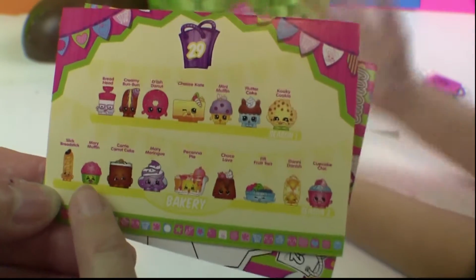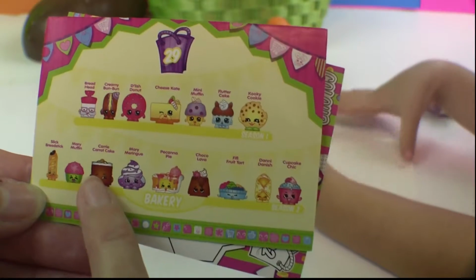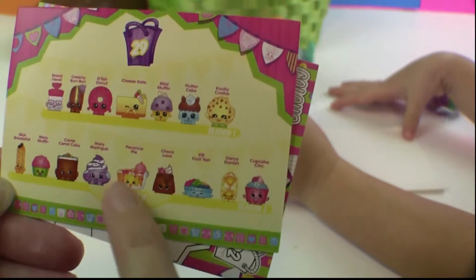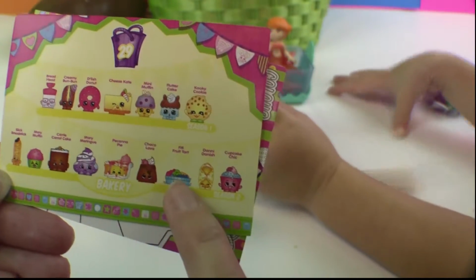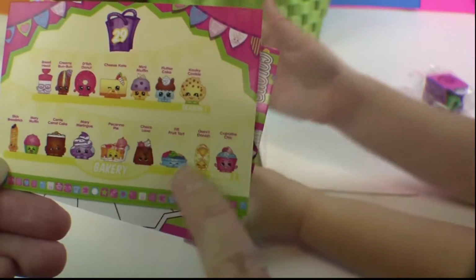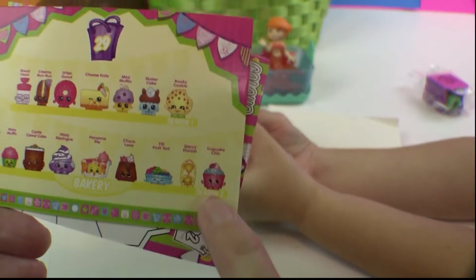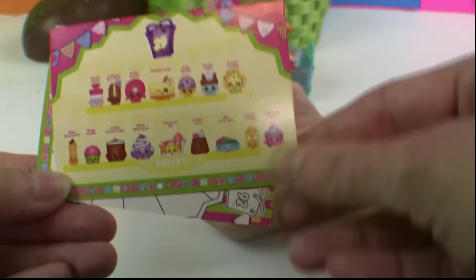Slick breadstick? That is my favorite. Mary muffin? That is my favorite. Carrot cake? That is my favorite. Mary meringue? That is my favorite. Pecan pie? That is my favorite. Choco lava? That is my favorite. Fifi fruit tart? That is my favorite. Danny Danish? That is my favorite. Cupcake chic? That is my favorite.